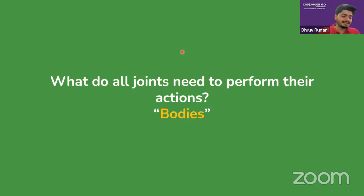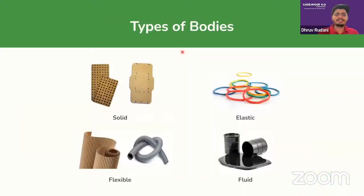Bearing, yeah, a bearing is a whole object, and bodies are the basic thing which you will require to make anything. Even joints are made up of bodies. So these four types of bodies are the basic bodies, right? Solid bodies you will use for joints and also for mechanisms. And you will also have elastic bodies where you will need elasticity. You will use rubber bands and straps which have elasticity, right?